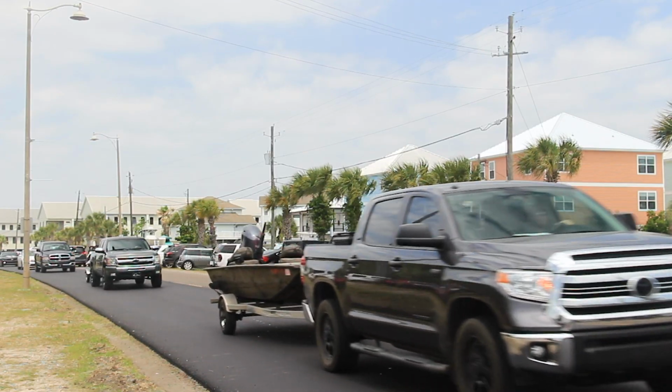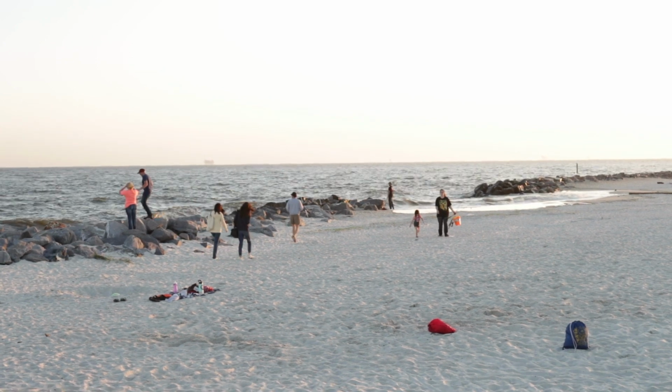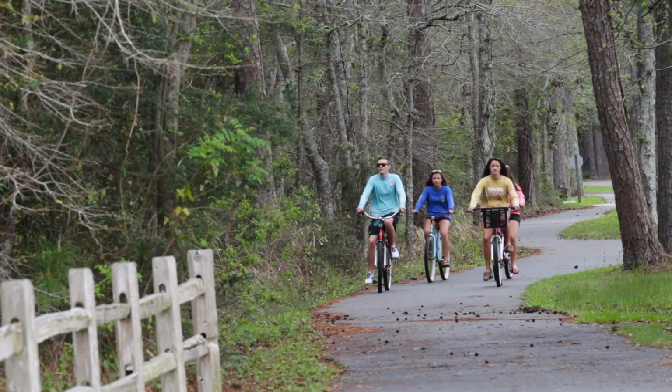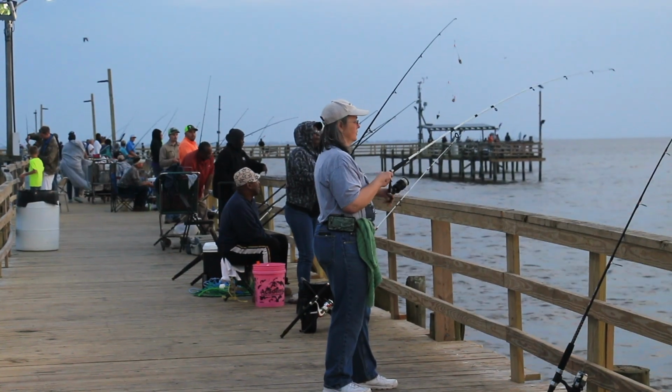The population of Dauphin Island is about 1,300 people. Now that's those people that live here year-round, but of course that population swells dramatically in the summer season. Tourism is our main economy. Ecotourism is really more so what it's all about. People like to come here to take part of the natural resources we have, whether it's birding, fishing, beaching, boating, swimming, all of those things that you would expect on an island community.